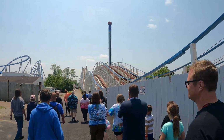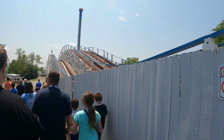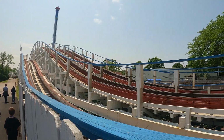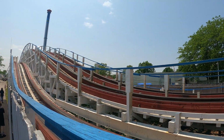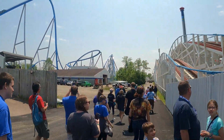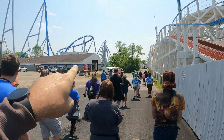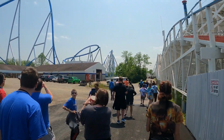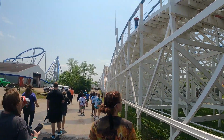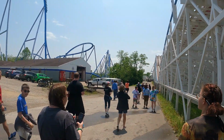Alright, here we are walking along the access road next to the Racer, which just received a bunch of new track work over the last couple seasons. Take a good look at the track right here. Lots of new track work on there. And we are behind the scenes right here, so we also have the Wood Coaster Workshop right here as well, where they work on the park's coasters in the off-season. They do a lot of work here in this park on the wooden coasters, all in-house, unlike most other parks.